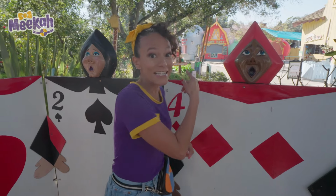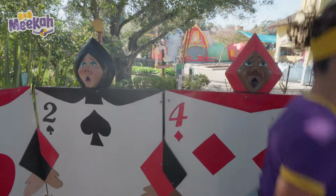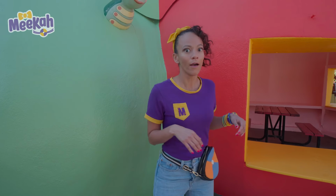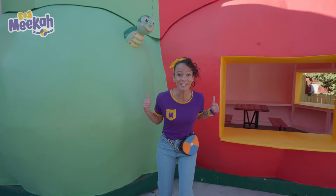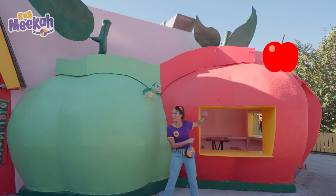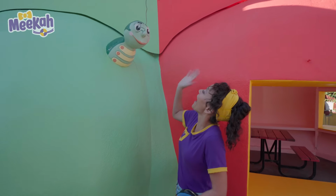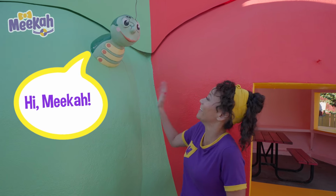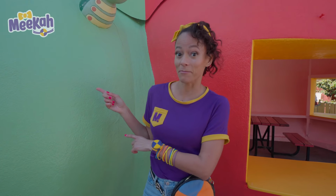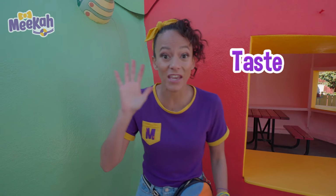Whoa, I see something really cool over there. Do you wanna check it out with me? Well, let's go. Whoa, do you see what's behind me? Giant apples. Look, there's a red one and a green one. Oh, and this one has a worm inside. Hi, worm, it's me, Meekah. You know, red apples usually taste sweet, and green apples usually taste a little sour. Hey, taste, that's the fifth sense.